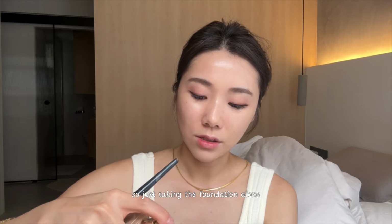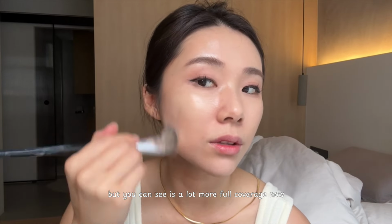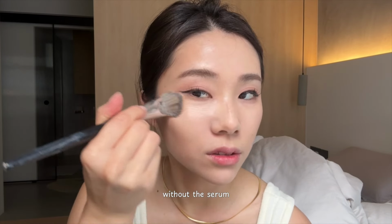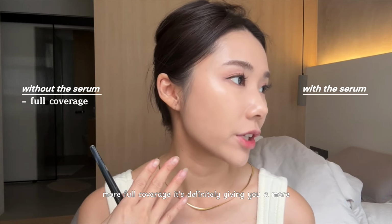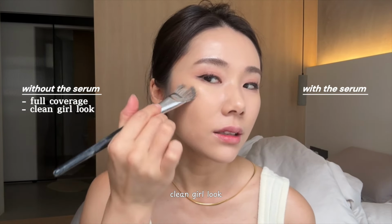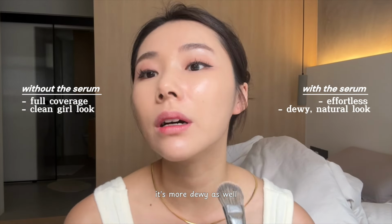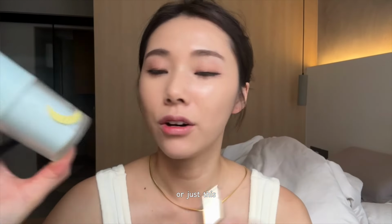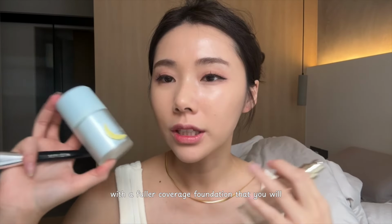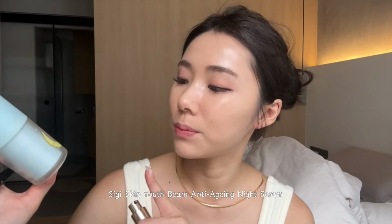I'm just gonna try how I usually would do it on the other side. So just taking the foundation alone. This foundation is also one of my faves, but you can see it's a lot more full coverage without the serum. I'm not saying one is better than the other. This one is more full coverage, it's definitely giving you a more clean girl look. This one is more effortless, it's more dewy as well, and very natural. Everyday use, I would definitely match these two together, or just this with a fuller coverage foundation that you wish you can sheer out. Try putting it with this CG Skin Youth Beam Anti-Aging Night Serum.